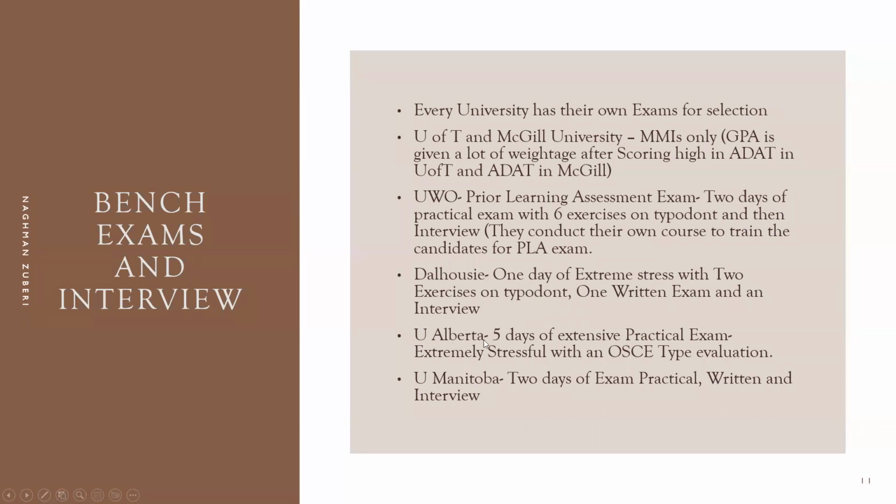Then University of Alberta: 5 days of extensive practical exam, extremely stressful, with an OSCE type evaluation as well. Manitoba: 2 days of exam where you have to do practical work as well as written, and an interview is conducted.